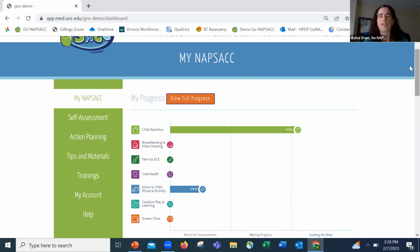So within Go NAPSACC, if you are new to Go NAPSACC, there are two main types of accounts. One is the child care program account. And one thing to know about Go NAPSACC is that it is a program-based intervention. So you're looking at the practices of a full child care program, not an individual teacher or classroom, but what's happening in the program as a whole.